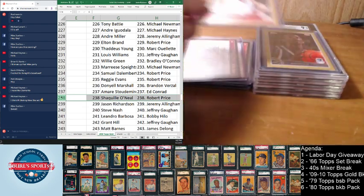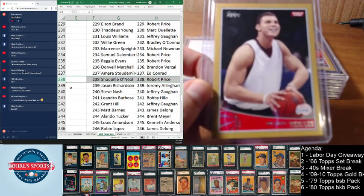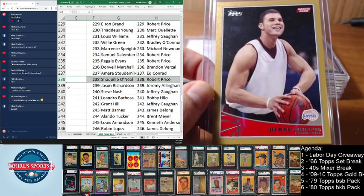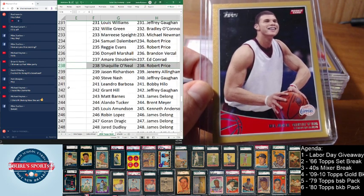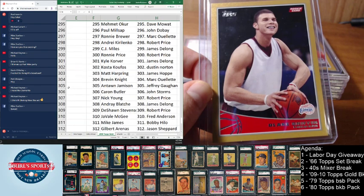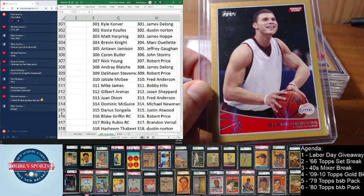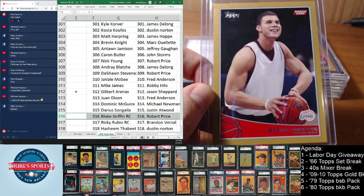Our first rookie here is Blake Griffin, who was first overall in the draft. Of course, didn't play right off the bat. So there's Griffin. Mr. Robert Price. So that's a cool hit for you, Robert.